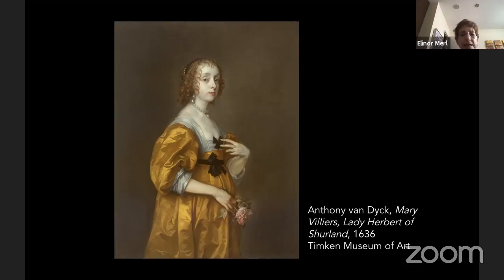Now, her left hand is in a traditional gesture of sincerity and affection. And with her right hand, she holds an inverted Provence rose, almost certainly signifying that the life of her beloved had been snuffed out well before his time.